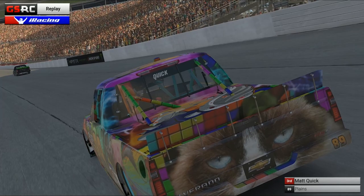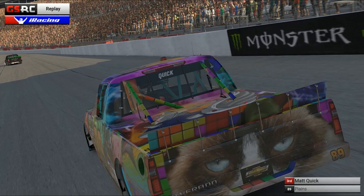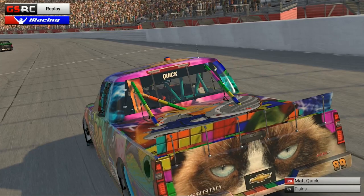Adam's going to be talking to Matt about what looked like a bit of an up and down race. Yeah, Matt, it looked like there for a little while, you were just kind of wanting to hang in the back. When did you decide that it was go time and that you're going to start trying to make your way up to the front?